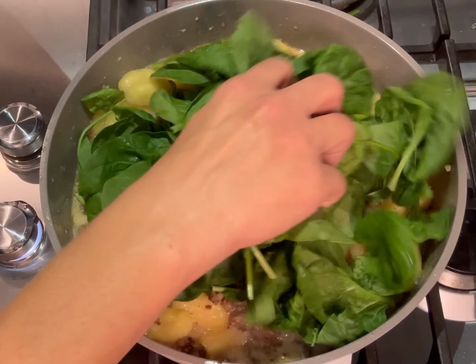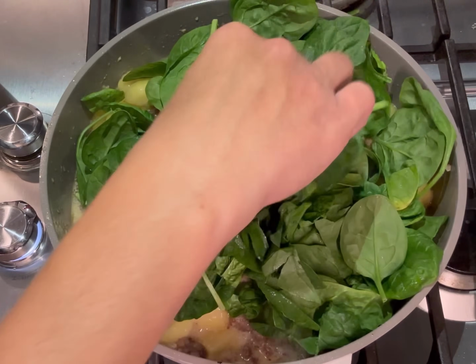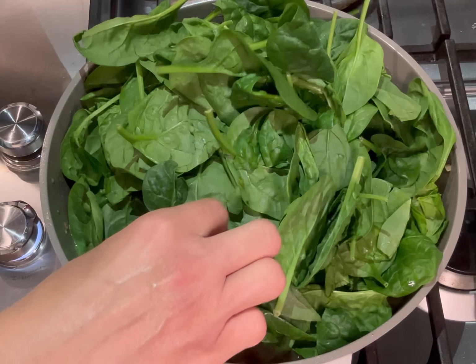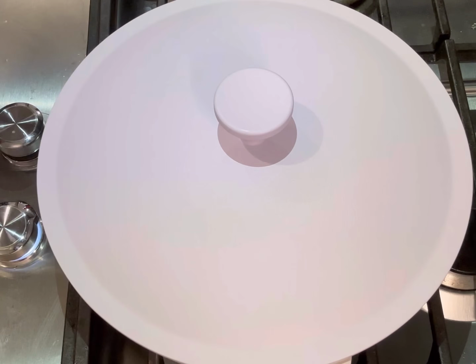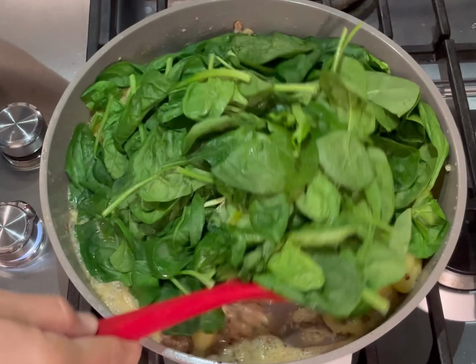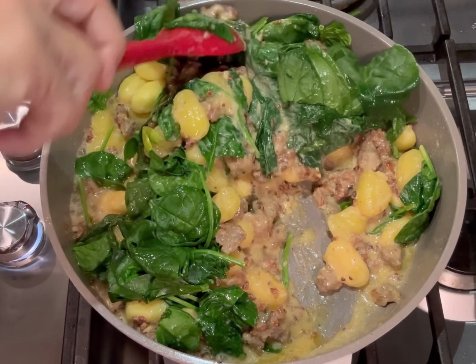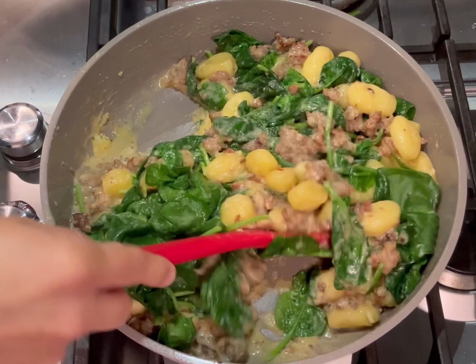Now, after you have cooked it for a couple of minutes and it's cooked the gnocchi all the way through, you're going to stir it and add your spinach, cover it, and about 2 minutes or so, you're going to uncover it and give it a stir and just make sure that spinach is nice and wilted. And then you're just going to serve it with some Parmesan cheese if you have it on hand. And that's it. It's super fast, super easy, and so delicious.